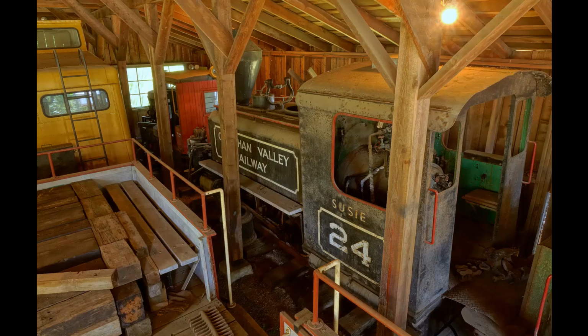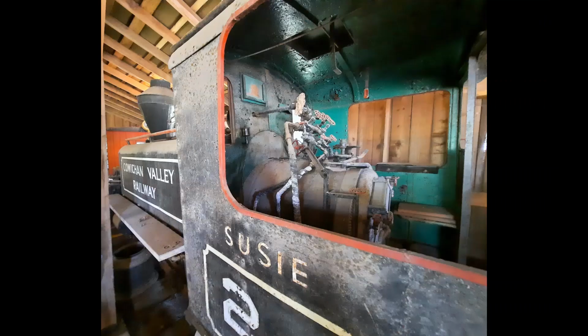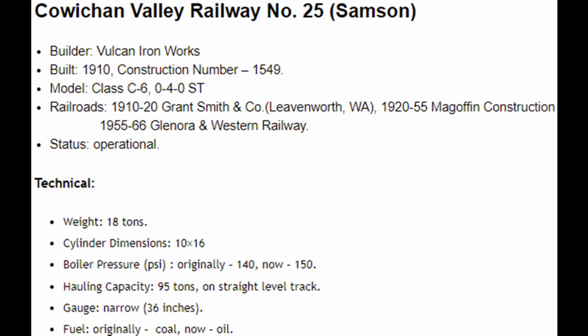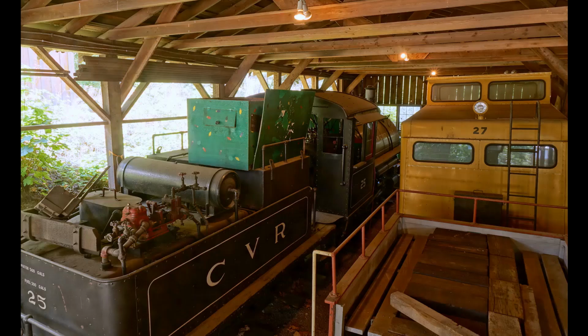I was happy to get some, what I think are good under the circumstances, photographs of Susie standing on the flat car. Vulcan number 25 is nicknamed Samson, and it's famous because it's pulled visitor trains in the past and hopefully still will pull some special event visitor trains in the future. It just hasn't been used yet in 2021.